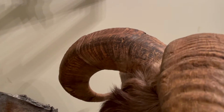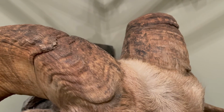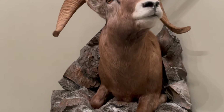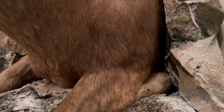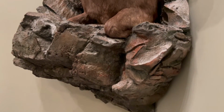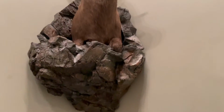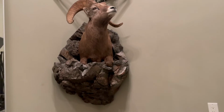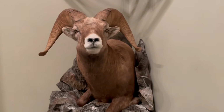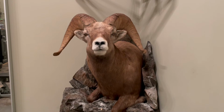All the rubbing. Pretty cool to see a 6.5-year-old ram. Half mount, kind of hidden. See his nose in there. Rock, a little bit of snow. Sitting on a rock ledge. And he's 24 inches wide from tip to tip if anybody wants to know. Pretty cool.